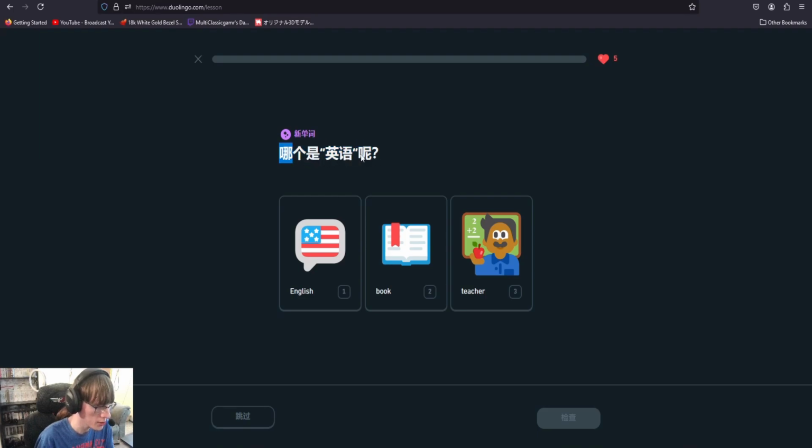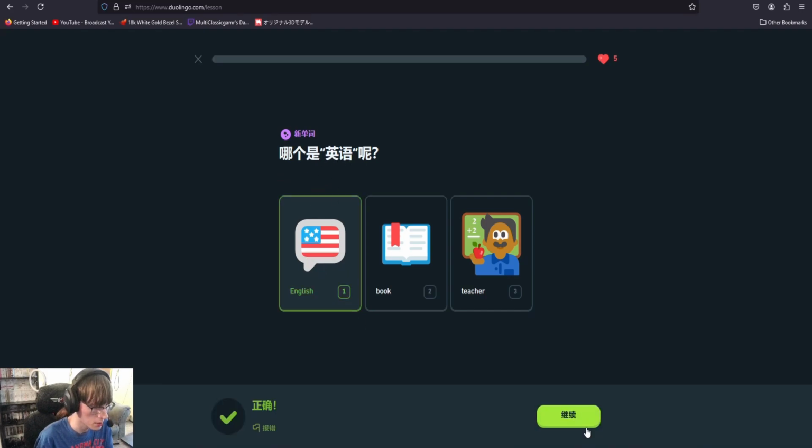哪个是英语呢? If you did the Chinese course, then you would know 哪个 means which or where or what is. You basically know all these words here, so you get the idea of what it's trying to say, and you can also infer this means new word. And obviously, English is English. 英语 is English. And there you go, we got that correct.